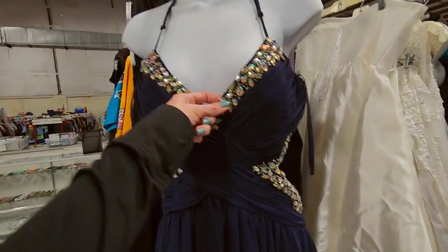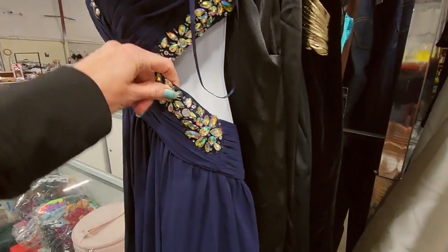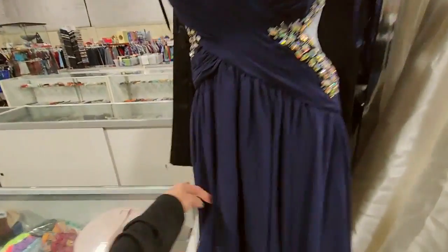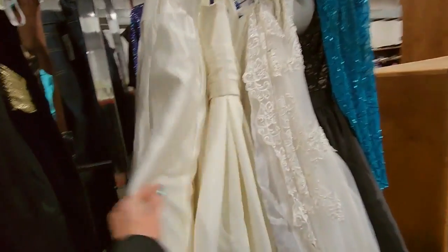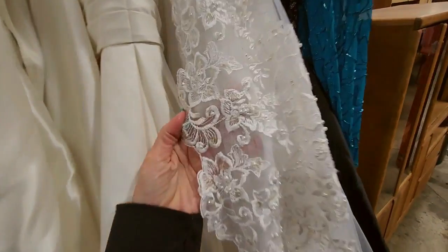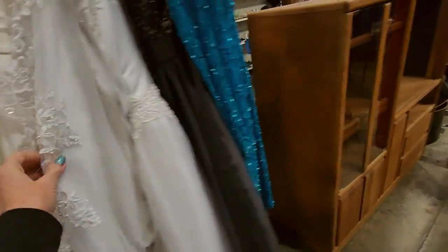That's a beautiful dress. Look at that. It's navy blue and it has these rhinestones sewn on it. That is so pretty. Oh my gosh, what a beautiful dress. That's gorgeous. I love it. You can even get a wedding dress. They have wedding dresses in here. This one has beautiful beads. Look at those little shiny beads and pearls.